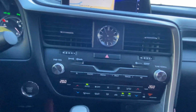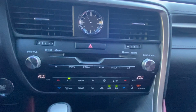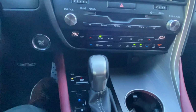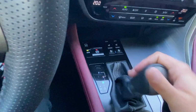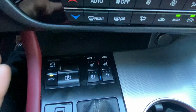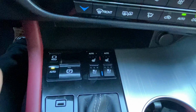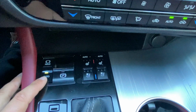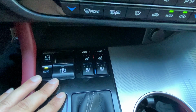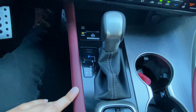We have push button start, dual zone climate controls. All your climate controls are actual buttons, which is so great to see. The ergonomics, apart from this little trackpad, are fantastic. Now I'm just going to put it in drive so we can see the different options up here. We have an auto hold mode, which I didn't know vehicles around this era did have, but this one does. So basically when you're at a light, you can just take your foot off the brake and you'll be good to go. We have an electronic parking brake, heated and ventilated seats, and you can make them automatic as well. The 8-speed automatic transmission.